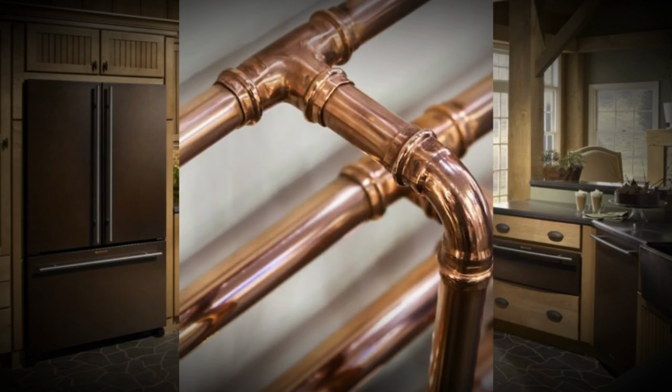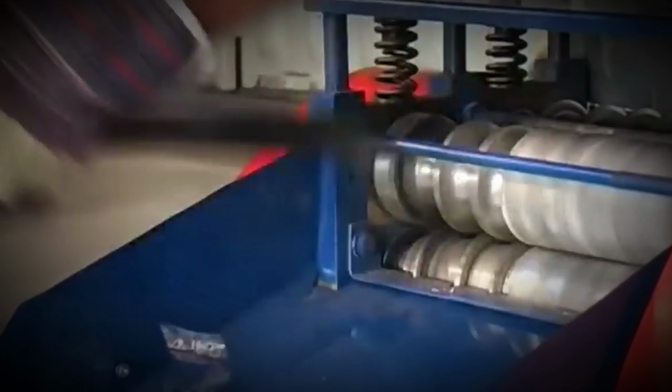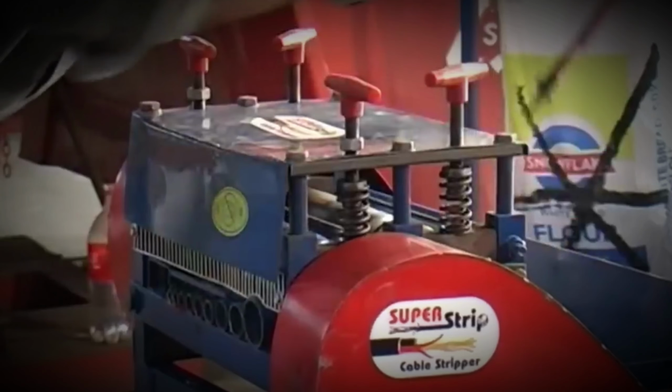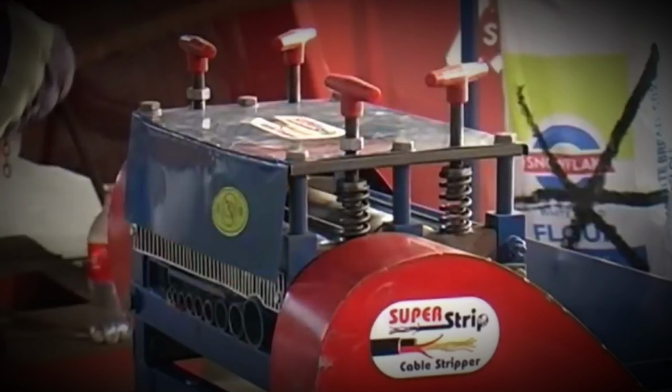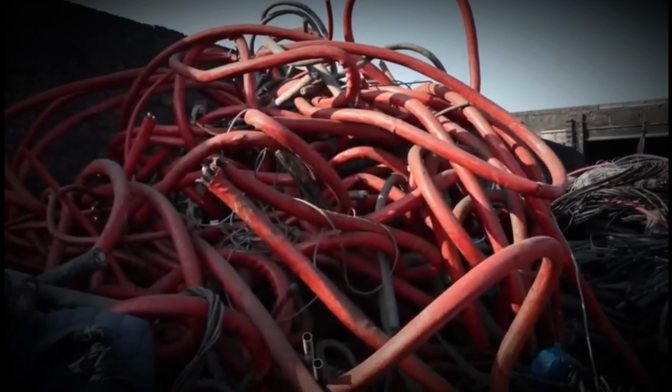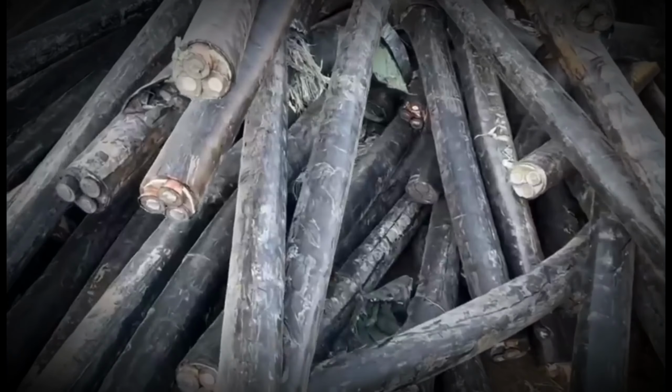The journey begins in the vast warehouses of recycling plants. Piles of copper scrap arrive, industrial power cables, as thick as your arm lying side by side with fragile household wires, chunks of old transformers stacked next to the remains of construction wiring. Each piece has lived a different life, but now they all share one purpose: rebirth.